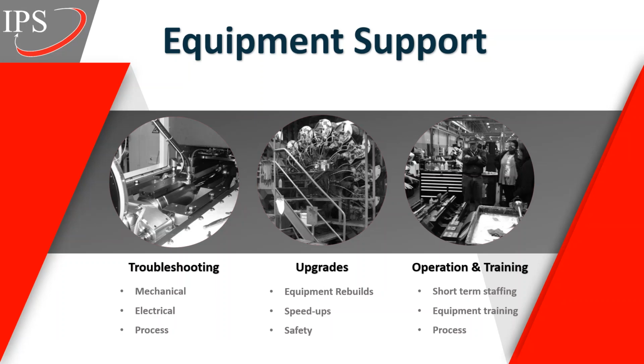Now, troubleshooting could be either mechanical, electrical, or process. And upgrades, we can also help with these, whether it's equipment rebuilds, speed ups, or safety driven upgrades. And then a big thing that we provide from equipment support is operation and training. This ties right into the Can School that I previously discussed, but on the job training, equipment specific, is something that customers have found great value in.